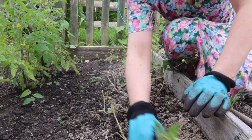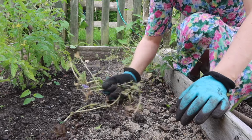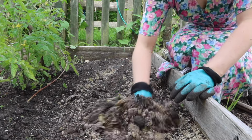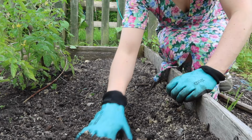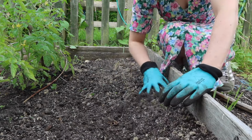Let's get all these weeds out. I know that's a little bit of borage there, but too bad, mate. I've got enough borage at the plot. I've got hundreds of borage. Right, okay, let's see, how's this looking? The soil looks quite dry. It's amazing how quickly the soil dries out in a bit of sun. It really does dry out so fast.